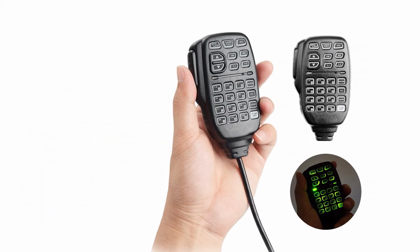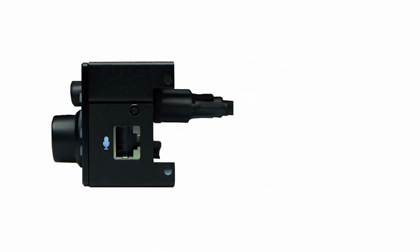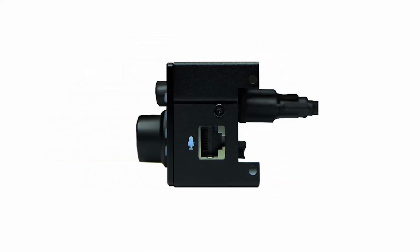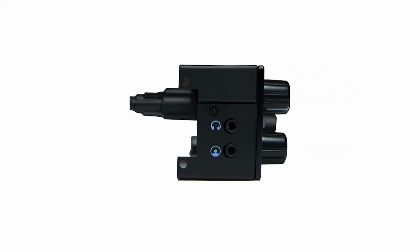Speaking of the built-in tuner, Xiegu's tuner appears to be a very impressive one. Many users find it absolutely fun. The tuner will work with anything metal and use it as a decent antenna. Well, there's bound to be some loss if you don't use a proper antenna, but still, the built-in auto tuner deserves appreciation. On the left side of the radio, you'll find room for 2 interfaces.